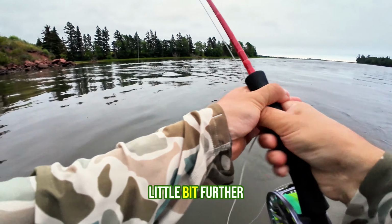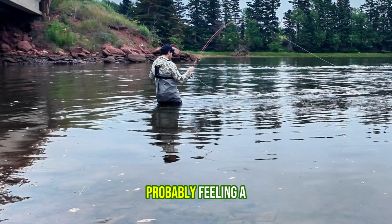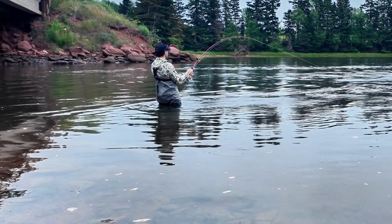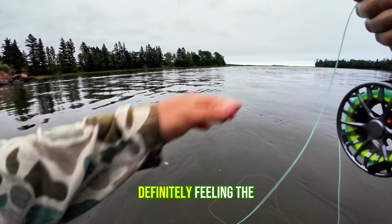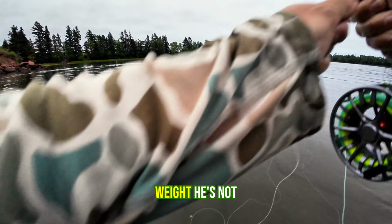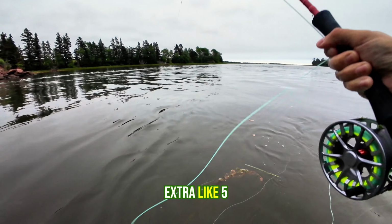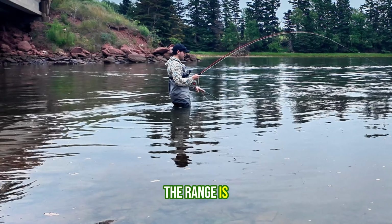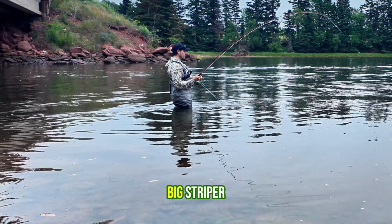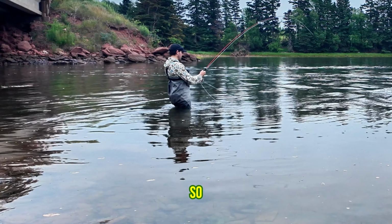They must have just got a little bit further away from me. They've moved down a little bit. Probably feeling a little bit pressured. He's right in the current too, so definitely feeling the weight. He's not big, he's just small, but that current, man, adds an extra like 5 pounds of pull. This is kind of why I use a 9 weight. The range is like 7 to 9, but if you hook into some big striper somewhere along the way and you're in some current, it's nice to have that backbone, so.